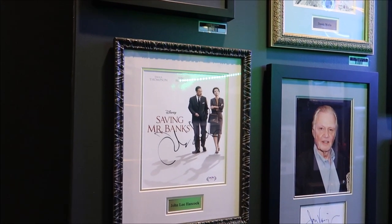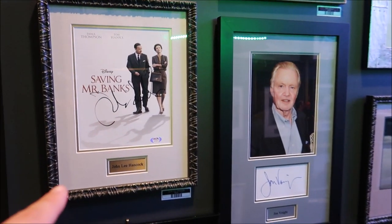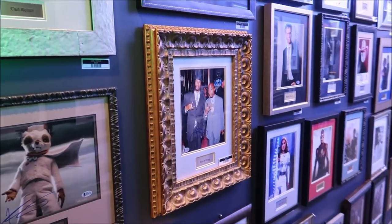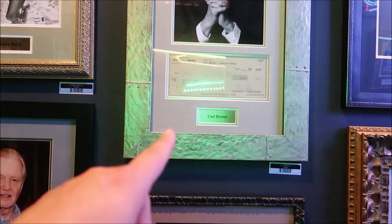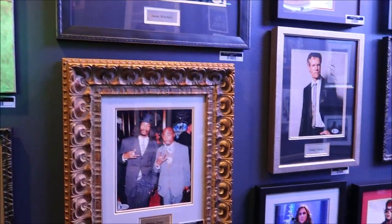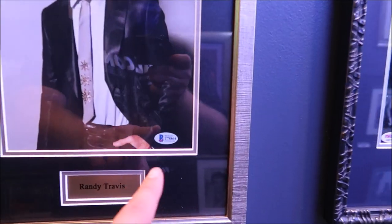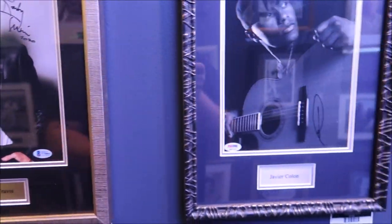Some really awesome autographs. John Lee Hancock, John Voight. Wow, Snoop Dogg. Carl Reiner. I really like this stuff. Randy Travis. All of these are, like I said, certified, even with a number. And that's what makes me excited.